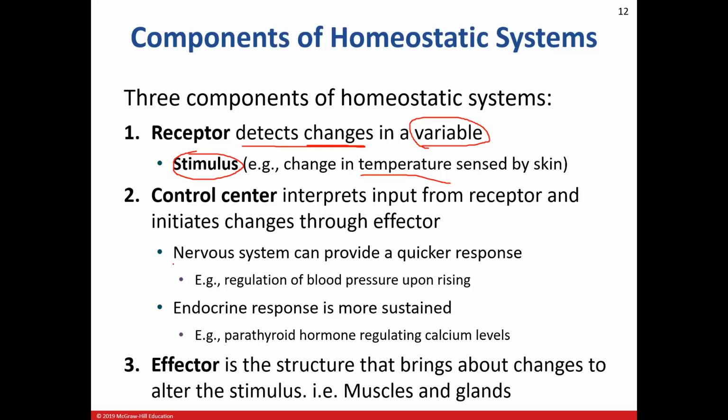So your control center can either be part of the nervous system or the endocrine system. Now, some of you might not know what these are. The nervous system is based on our nerves, and that's based on an electrical impulse that travels within our nerves. Some of you are thinking, electrical impulse? Don't worry. When we get to chapter 12, I'll explain all that to you. It's really quite phenomenal. But it does use electrical impulses. We call those action potentials. So the nervous system is based on electrical input, and the endocrine system is going to be based on chemical.